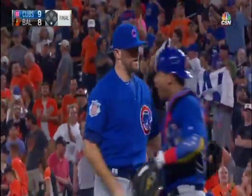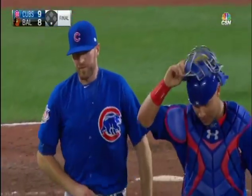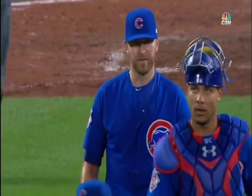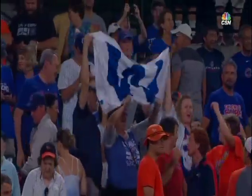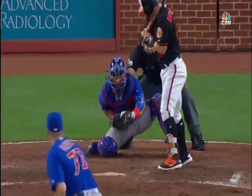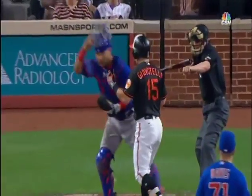Dugout. Not happy with DJ Reyburn because of the late call, but the Cubs take it. 9-8 the final. What a wild night. Yeah, boy. I tell you what, that's one you just cannot let get away. 8-0 lead. The Orioles come all the way back to tie it. One huge swing of the bat by Addison Russell. And there's the final strikeout to end the ball game.